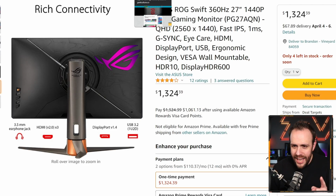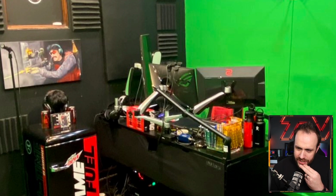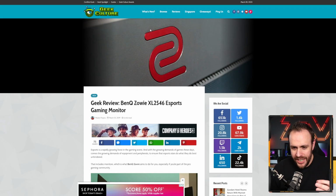So we got that nailed down, but then I'm looking at the other monitor here. I'm like, okay, that's also not the Samsung. So what's this monitor here? And that logo is this one right here. It's the Zowie, however you say it, line from BenQ.